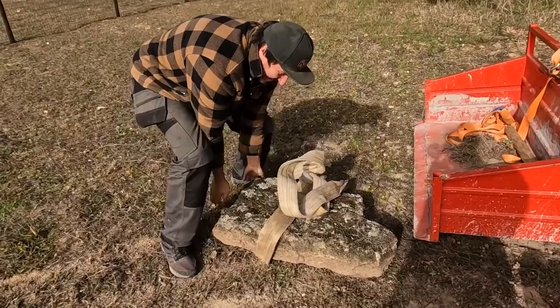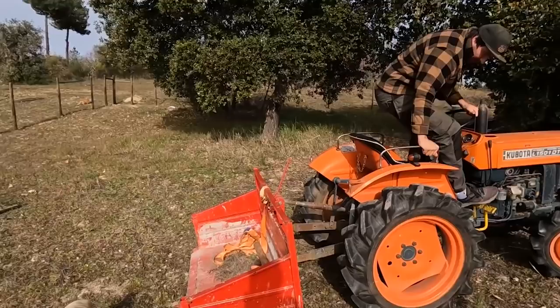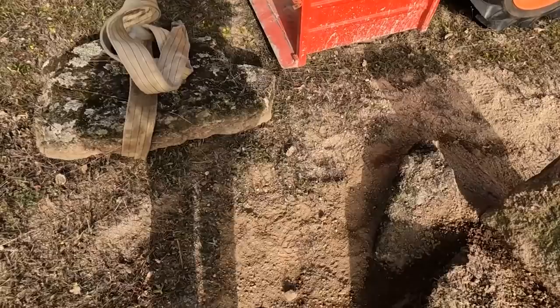I literally cannot budge it at all. What are you going to do? Are you going to push it? Back. Yes. Need to figure out where we want it, but I think in the front there. I think around here would be nice, like this area. Yeah. Maybe.